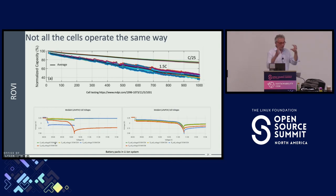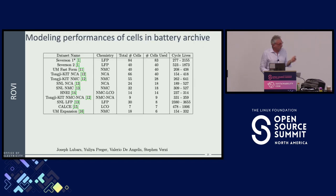And when you put them all together, when you go from the cell to the module, the pack, one bad cell will take your entire module down, right? So if we want to build quote unquote digital twins of battery systems, we need to be able to capture this complexity. So what we started to do was to look at all the data in Battery Archive and use the simplest, most traditional machine learning approach we could think of.